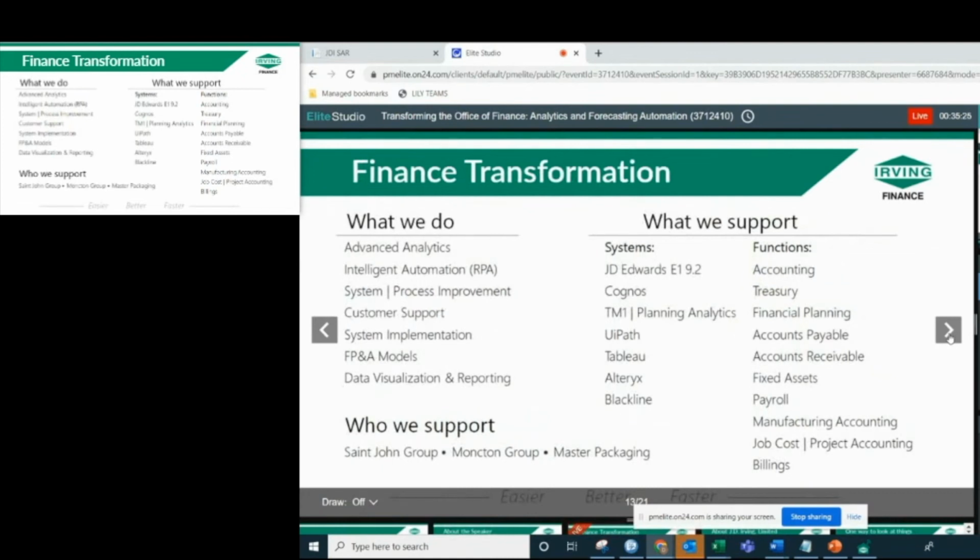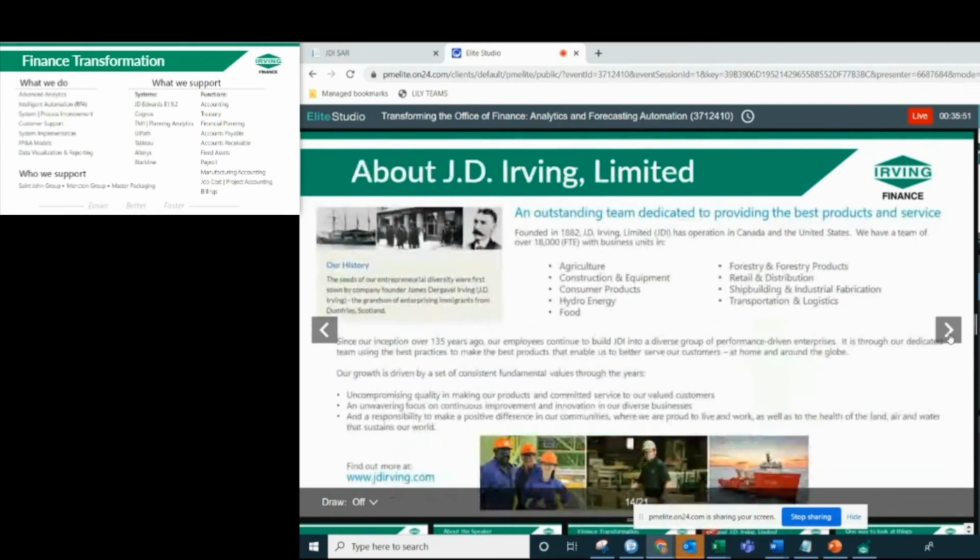So, finance transformation at JD Irving. Really, our role is to enable finance across the organization to deliver value to our business partners. Overall, we have a list of things we do and the tools we support, but really our goal is to make things easier, better, and faster for our business partners. And my role in this department is to manage the Planning Analytics rollouts for our different finance teams.